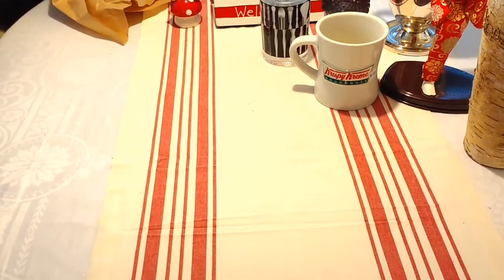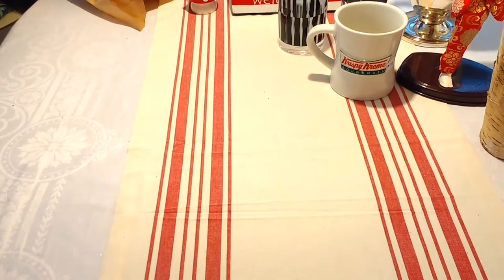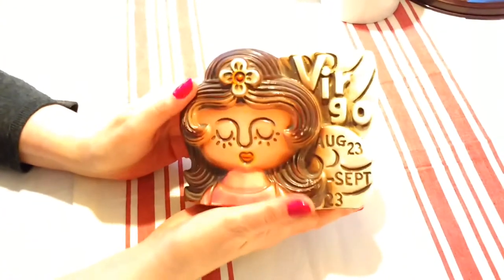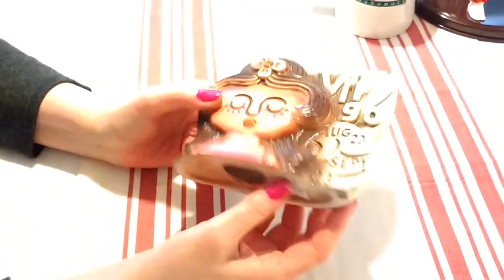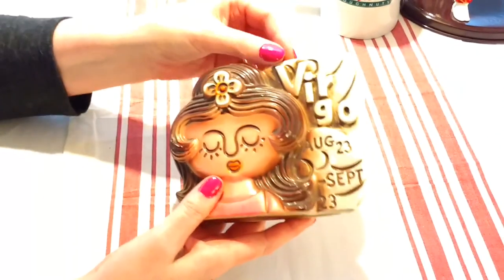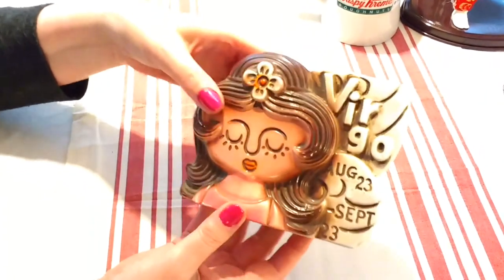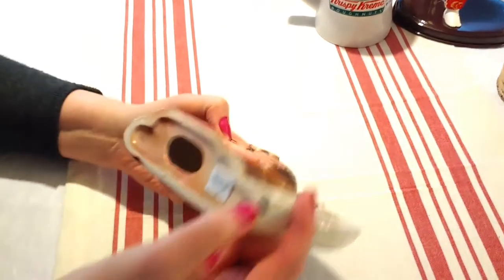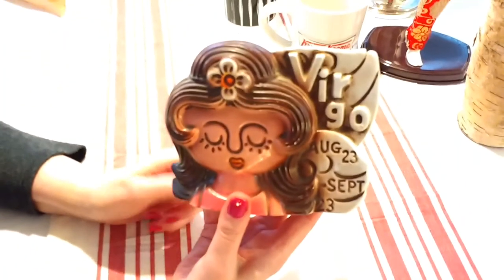I have some stuff wrapped up here. They had a bunch of these old made in Japan banks from the 60s. This one actually feels like it's made out of ceramic. The other ones were made out of like paper mache layers, and so they got dinged up really bad. They were in just too rough a shape for me to tackle, so this was only $1. And it has the paper made in Japan sticker on it. So if somebody's a Virgo, they're going to love this. Look how cute she is.